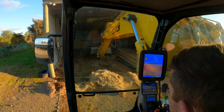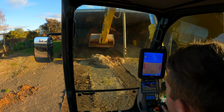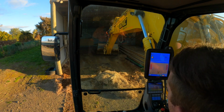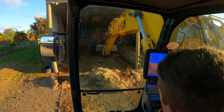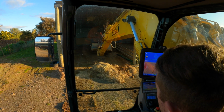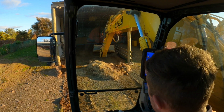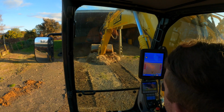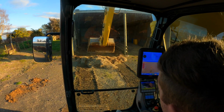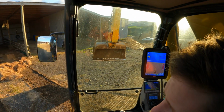Any rat's nests or mice. Seen heaps on this job. Half pipe trough thing, whatever that is. Do with that, with this machine anyway.